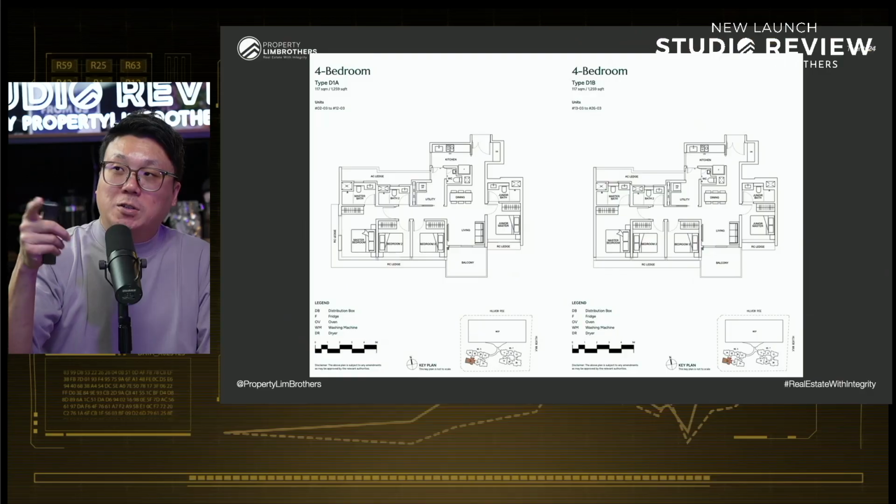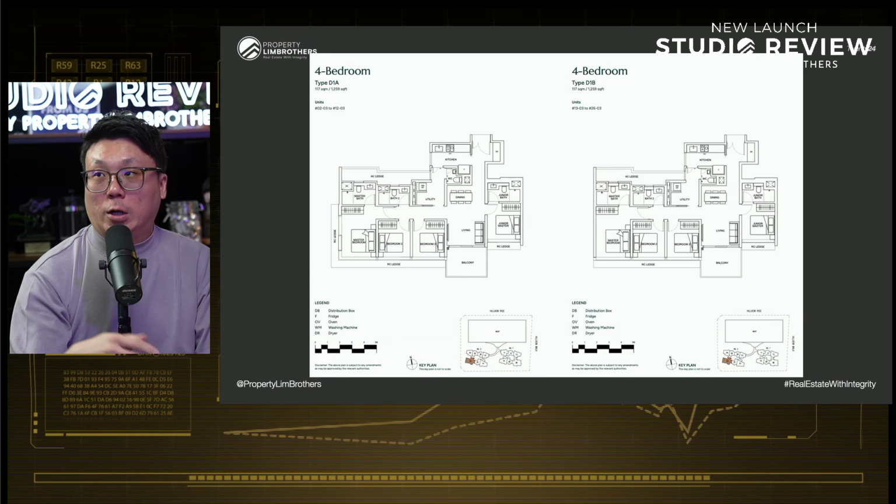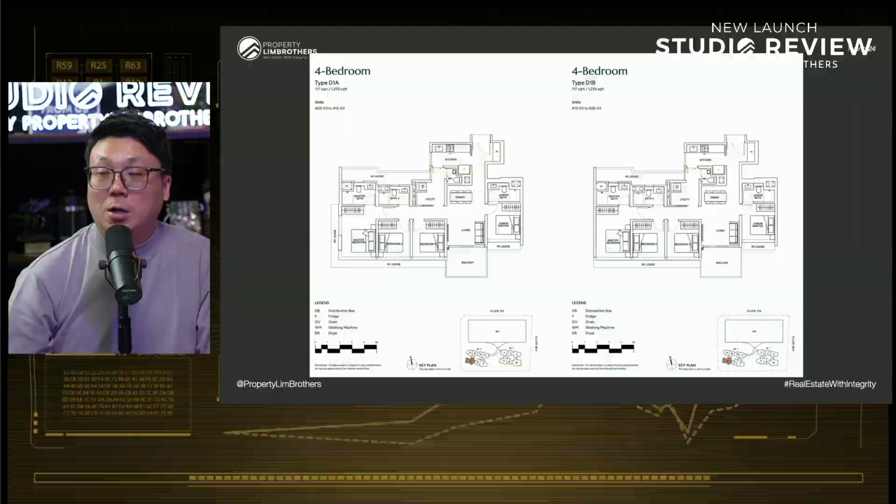I think they also designed a way, if you look at this floor plan once again, just a very quick recap: the balcony is done in a way that probably allows you to fit in your dining table right here, so that you free up the whole entire space within your living area. You can do up a different type of zoning as well. So I think that's also some of the new touch, the nice touch that the developer has done in terms of layout.